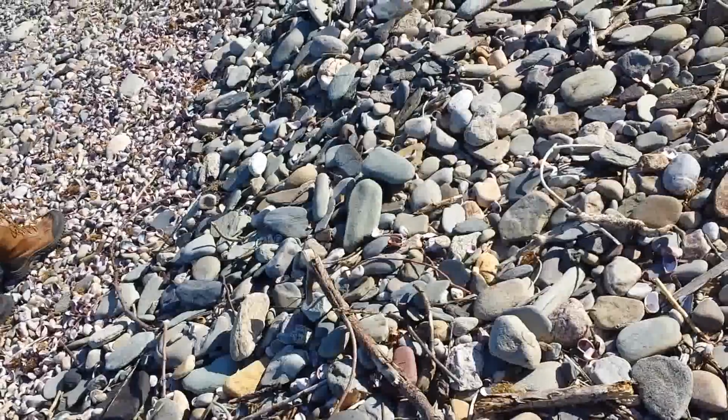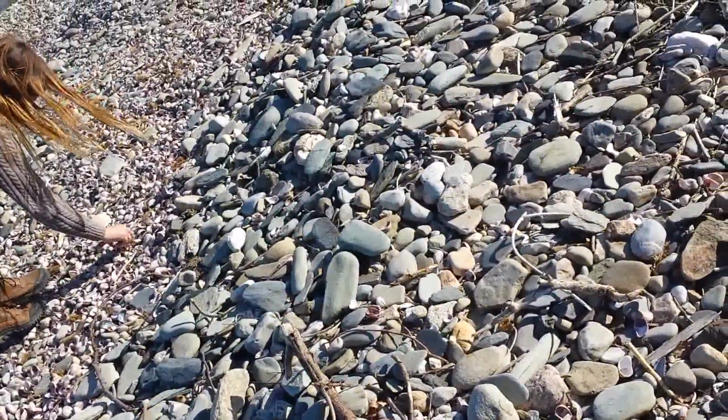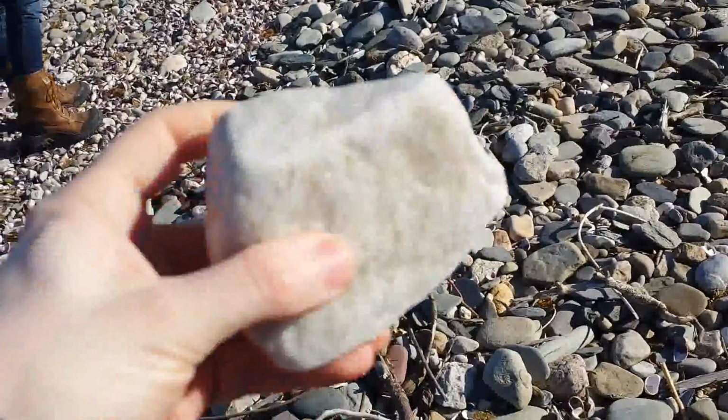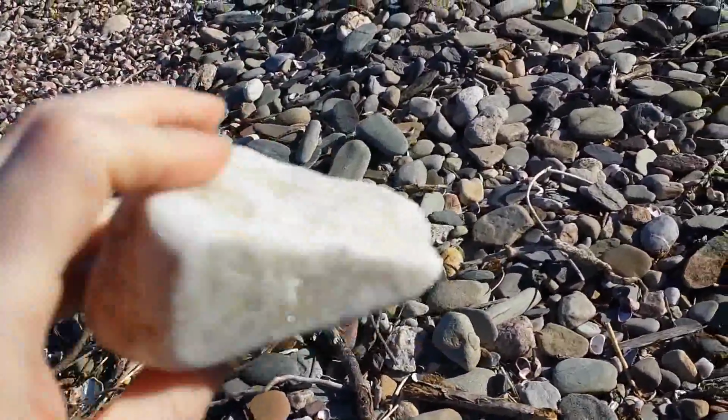They are kind of cool. Sometimes if I had a fish tank, I'd put some in. It's the kind I'm collecting here. Orange, yellow, white, there's a whole bunch of them here.